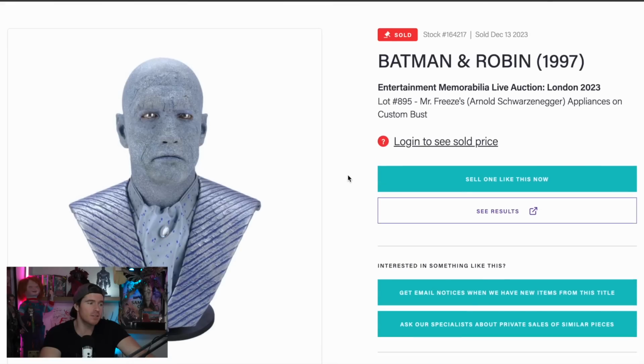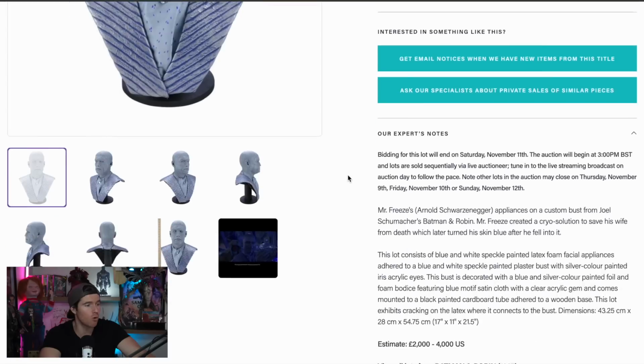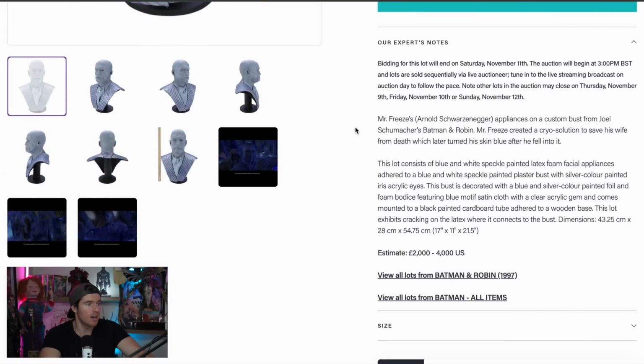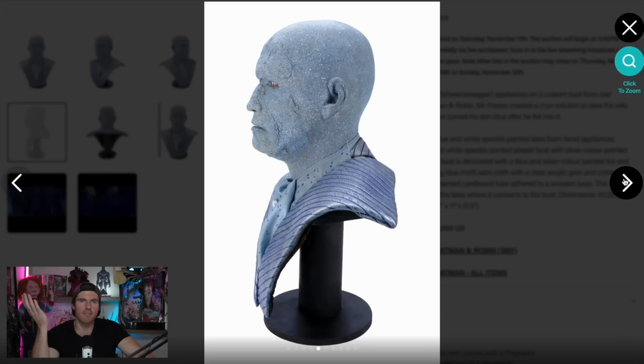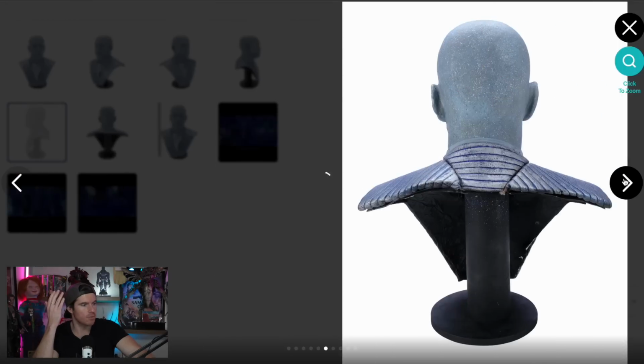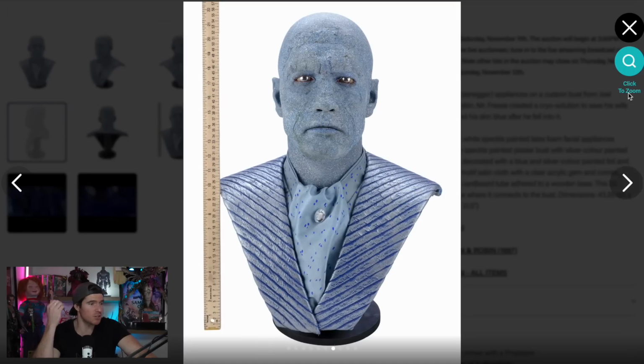Next up, we have a Mr. Freeze bust, apparently utilizing the prosthetics that Arnie wore on his face. So Mr. Freeze's appliances on a custom bust from Joel Schumacher's Batman and Robin. This lot consists of blue and white speckle painted foam latex facial appliances adhered to a blue and white speckle painted plaster bust. They didn't shave Arnie's hair for the film, nor his eyebrows, so it was all covered up with appliances. So I'm assuming they're reusing those particular pieces.